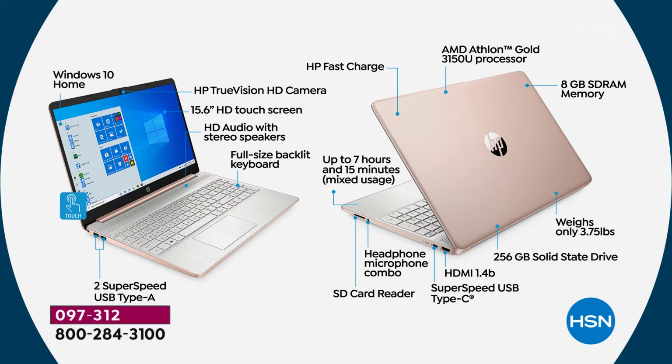HP True Vision high-definition camera built in. Talk to friends and family, Zoom, Skype. It's actually a wide-angle camera. And when you use that in conjunction with the processor that runs this, the AMD processor, which is a processor built for media, you just get a really great, smooth experience. Touchscreen makes everything so much more fun. You don't have to search for your reading glasses when you're trying to see small print. You can look at great detail on fashion or on jewelry or on anything for which you might be shopping. Touchscreen makes it so much more fun.